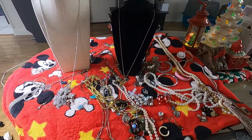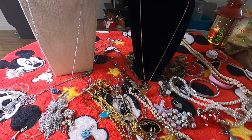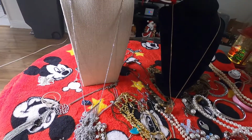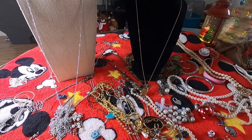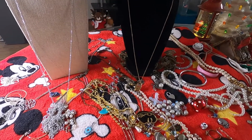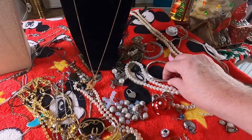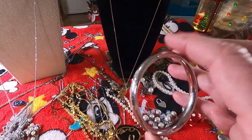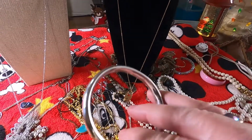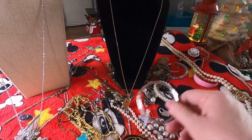I was shocked that just these very fine chains are worth so much money. You know, it's not like it's gold or platinum here. We're just talking about 925 sterling silver from Italy, but because he is such a known designer, his pieces are worth a lot of money. I also found this Monet. It's not silver, but, you know, maybe we got a couple dollars here.